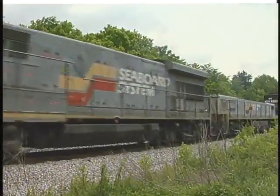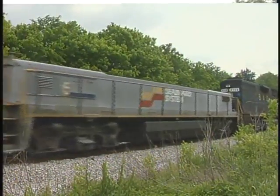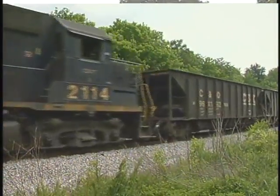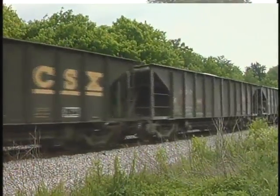We have moved on up the mountain, where a CSX work train is dumping and spreading rock ballast at Sherwood, Tennessee. Here are the slug and the B&O locomotive we saw earlier.